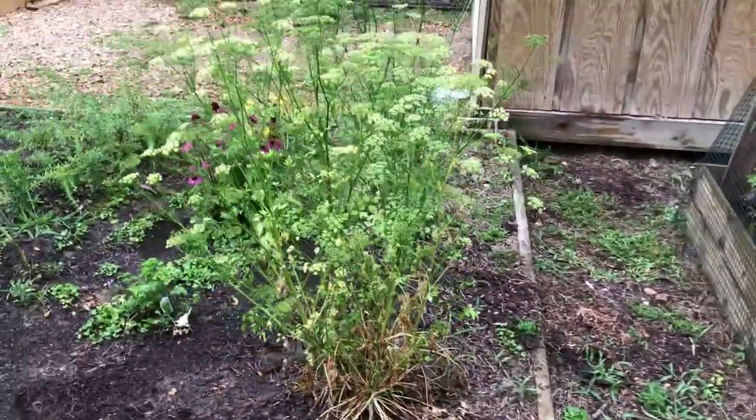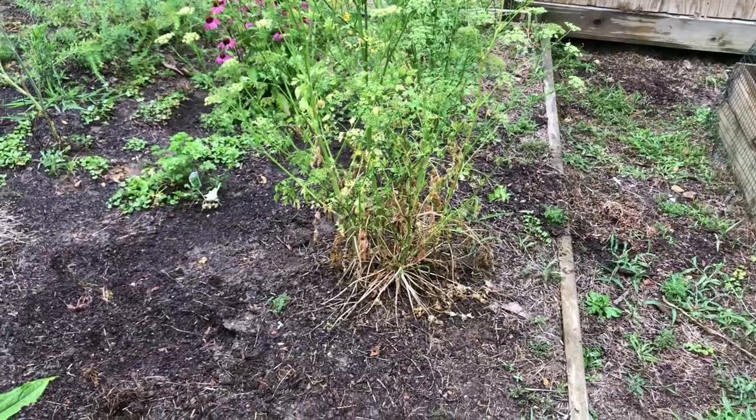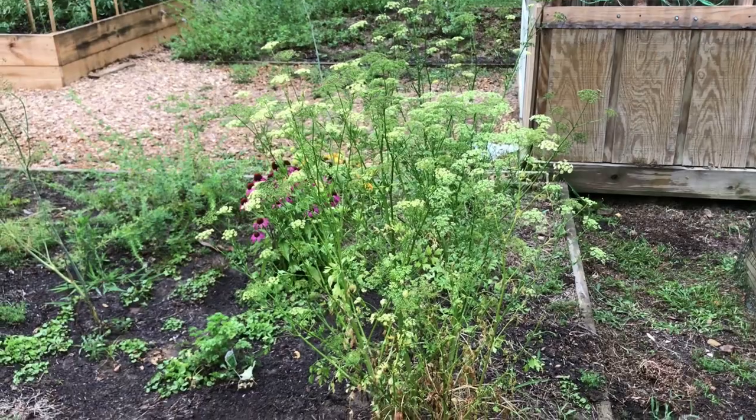We've got parsley going to seed. We're going to let it go to seed. It seems like when we were not letting it go to seed and we were cutting the cuttings off, it started getting real woody at the bottom, so we decided to let it go to seed so we could have new fresh parsley.